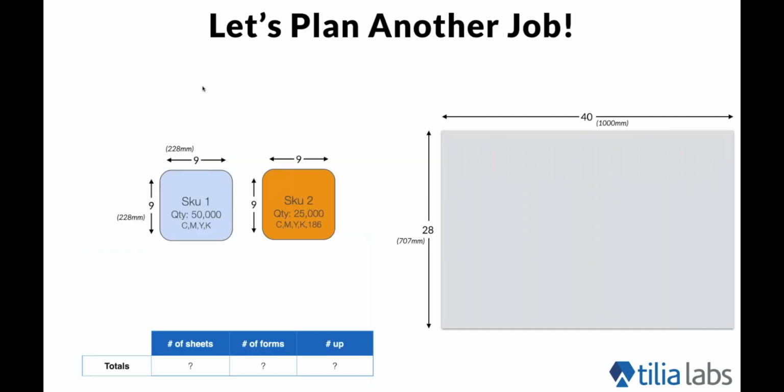So that's a pretty simple problem to solve, but it gets a little more complex when we start adding additional items, additional SKUs or additional print items. So in this scenario, if we were to impose and plan this job for production, how many of each of these items would I put on a sheet? And how many sheets is that going to be in total for this particular job? And how many different press forms is this going to take to fulfill this customer's request of 2 SKUs, one at 50,000 and one at 25,000?